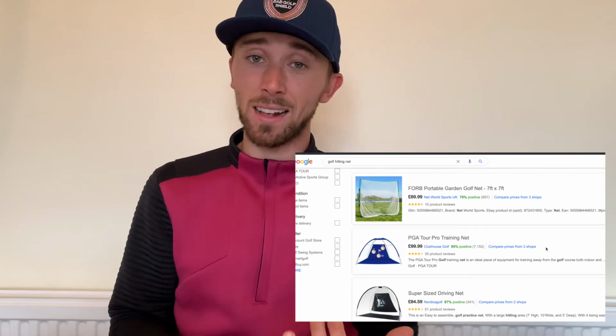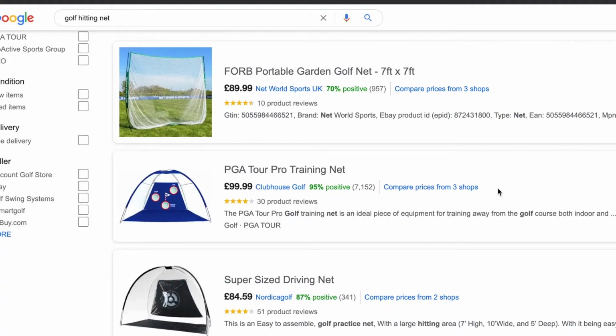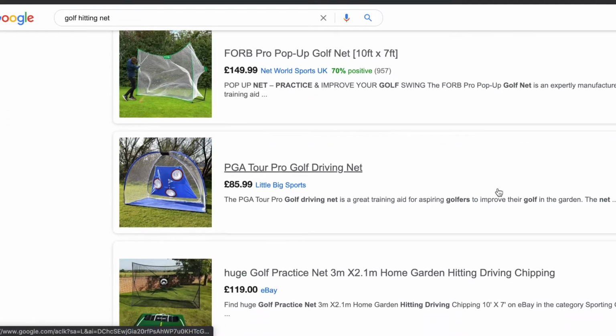The great thing about nets is you can work on long game. You can do some short game practice into it in terms of strike or just technique. You could start to look at drills. You can hit proper golf balls. So it really starts to increase the amount that you can do. But certainly scrolling down through the list, you'll see there's all different types, all different prices.